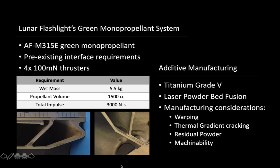Notably, we chose to leverage additive manufacturing in the design of this system, which gave us the flexibility to close the design and provide a uniquely custom solution for this mission. Additive manufacturing, and specifically laser powder bed fusion, has challenges of its own that we considered through the design process. The thermal gradients and layer-by-layer buildup have to be considered during design in order to prevent cracking of the structure and any partially fused powder. And our design also had a post-print machining step to be considered as well.